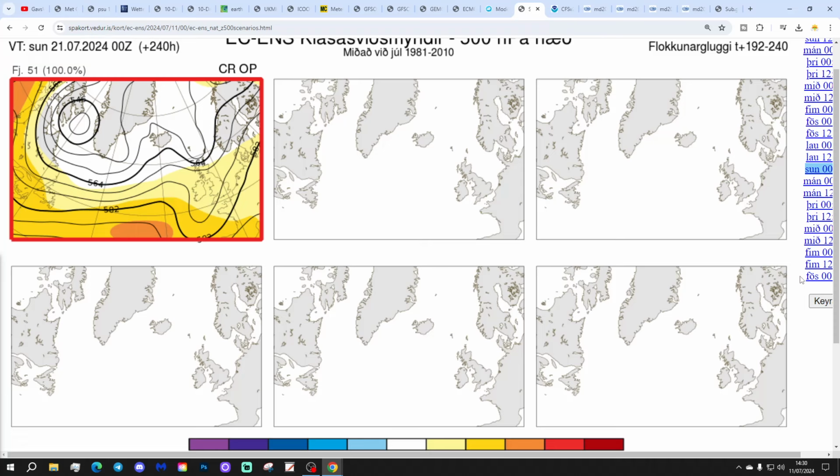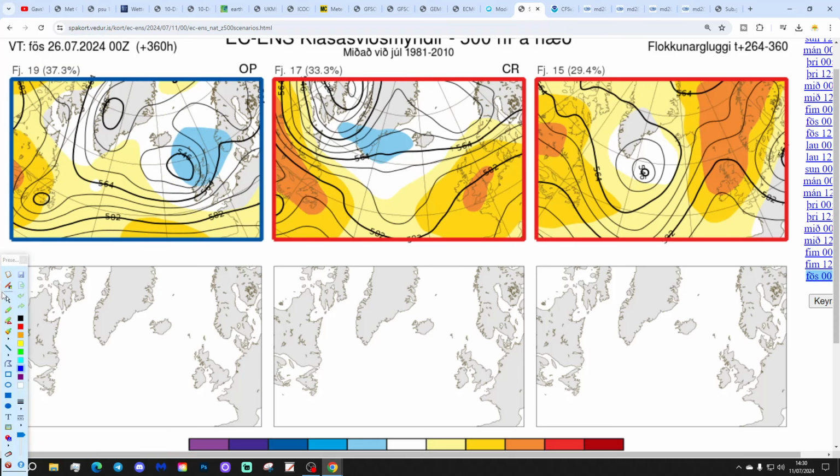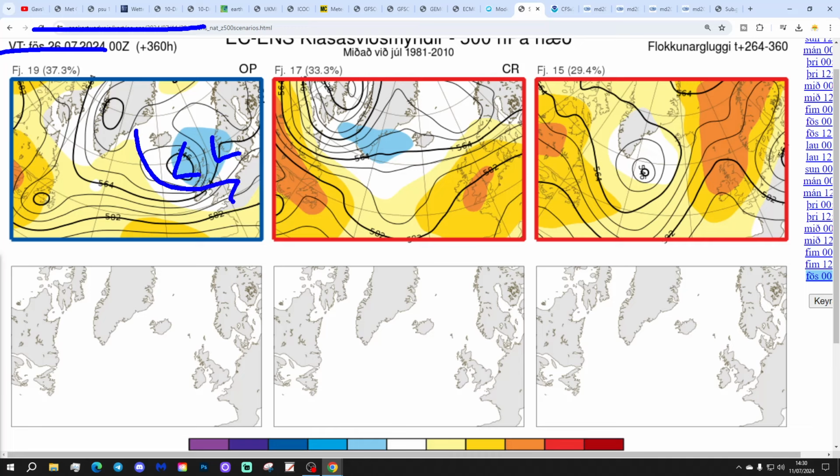In two weeks' time, these are the options that we've got. It gets us to the 26th of July. 19 members of the ECM Ensembles have low pressure in control, unsettled and rather cool. We've got 17 with high pressure right over the top of the country, which is going to be drier and warmer. And 15 with high pressure over the country and ridging up towards Scandinavia, which should bring mostly dry and warm weather with it.